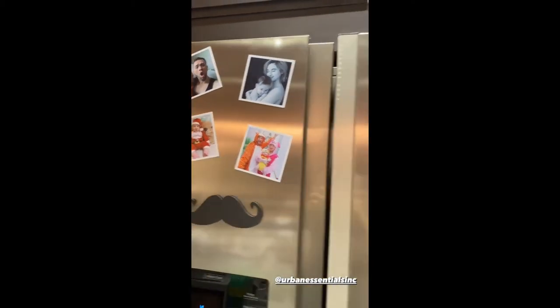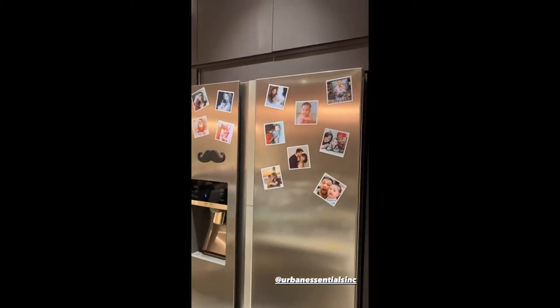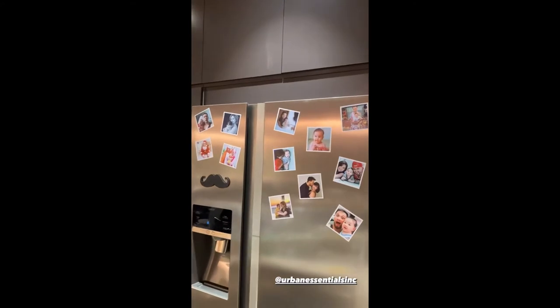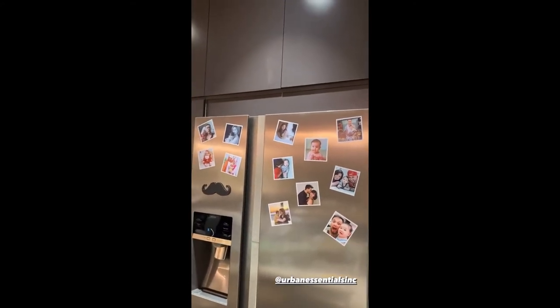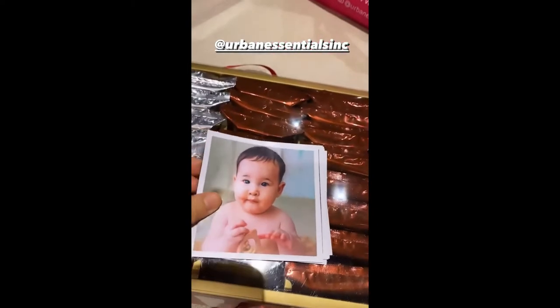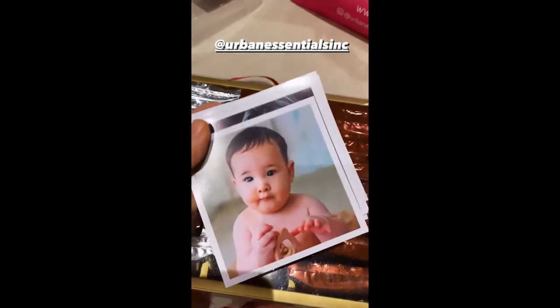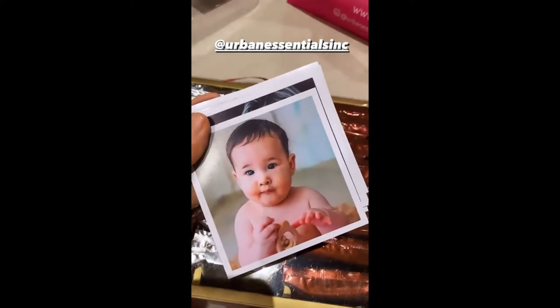Are these? So freaking adorable. It's our ref inside. And the best part is Joy personally sent me these. These are magnets and they are so cute. So I'm gonna show you guys once they're up on our fridge.